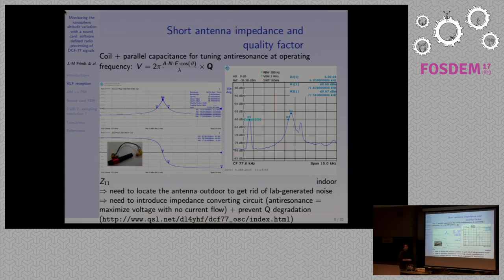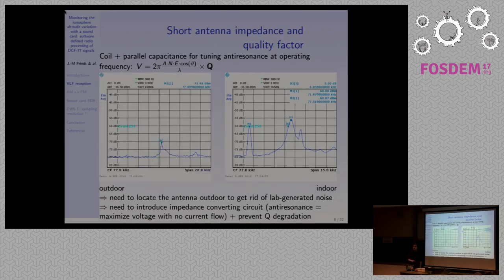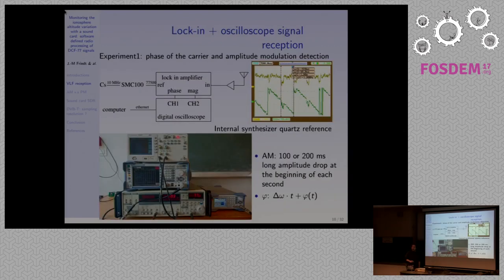That was the first discussion this morning. So you need to take the antenna outdoor. So you go through the emergency exit that gets out of my lab, and put the antenna outside. And if I put the antenna like 3 to 5 kilometers away from the lab, then I get my signal from DCF 77. So at least with respect to GPS, with DCF 77, I can take a spectrum analyzer and just have a look at the signal and I see it.